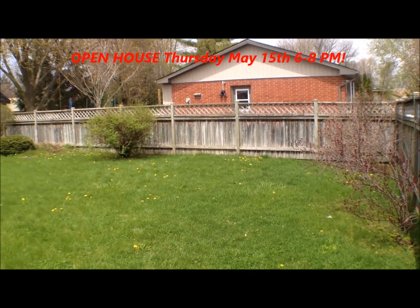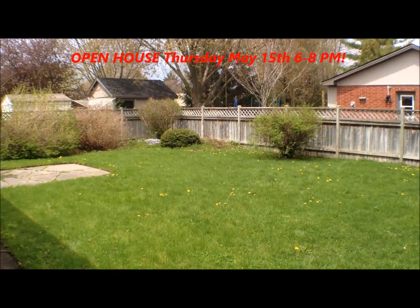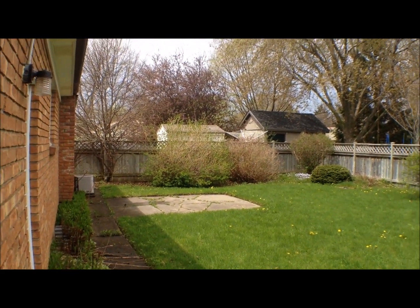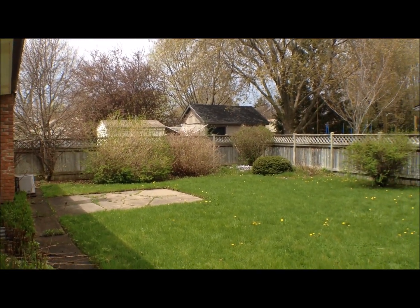Okay, here we are in the fully fenced backyard. You can see neat and tidy, just a fabulous setting. Let's go on in and have a look.